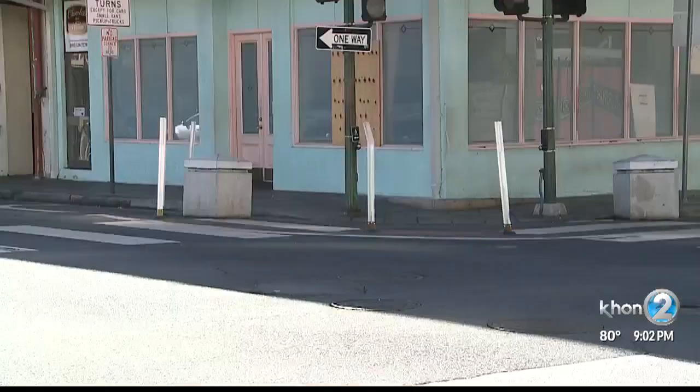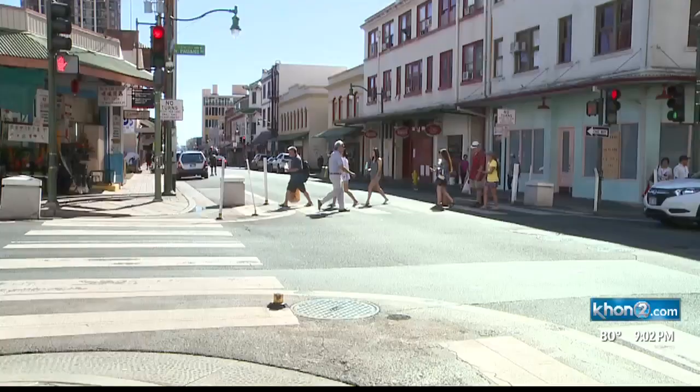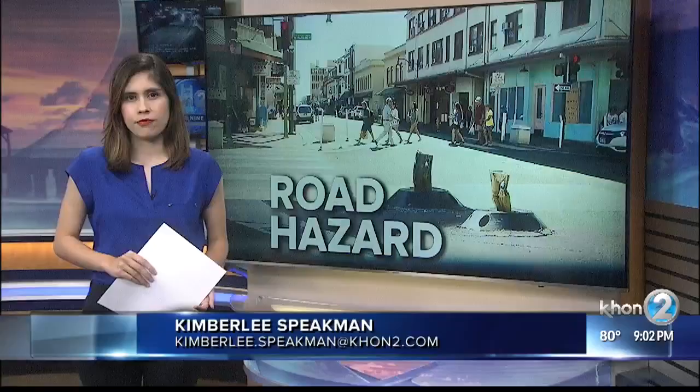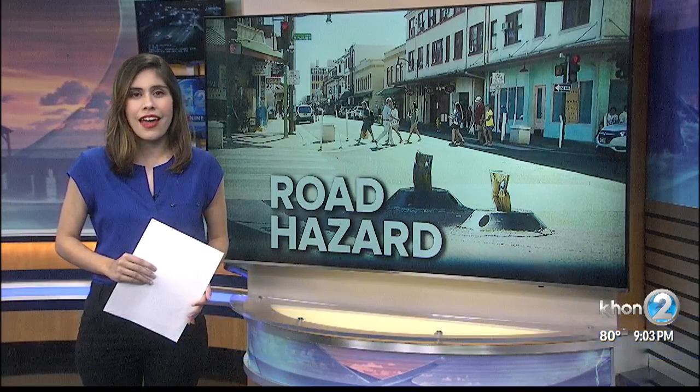The steel bollards will be installed on Pauahi Street, crossing Mauna Kea, Smith, and Nu'uanu streets. There's no word yet on how much these will cost. Now, there are no new bulb outs planned, but the city says they will continue to look at ways to improve the downtown area for bicyclists and pedestrians.